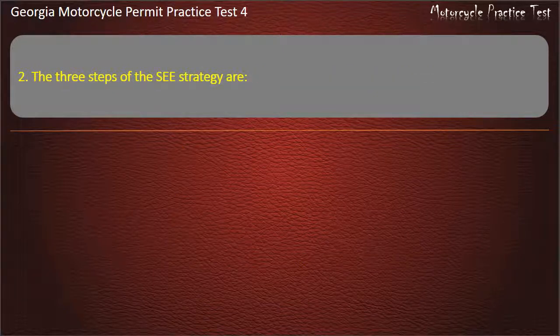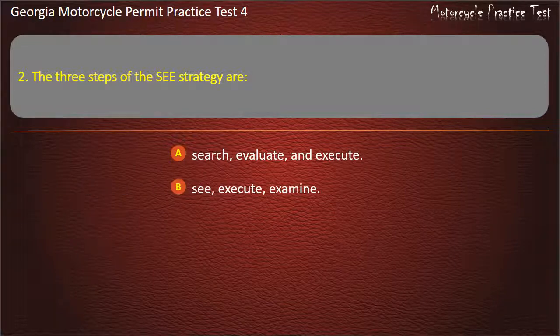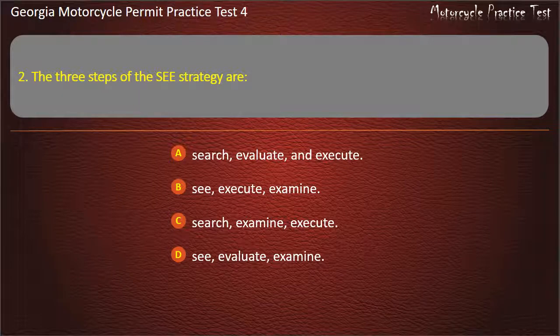Question 2. The 3 steps of the C strategy are: search, evaluate, and execute. Execute, examine. Search, examine, execute. Evaluate, examine. Answer: Search, evaluate, and execute.